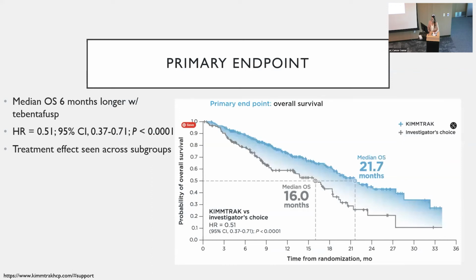And so you can see here, this is the Kaplan-Meier curve. The overall survival was statistically significant in favor of tebentafusp. It was about 6 months longer. You can see the hazard ratio and the p-value here, and this was seen across all subtypes.